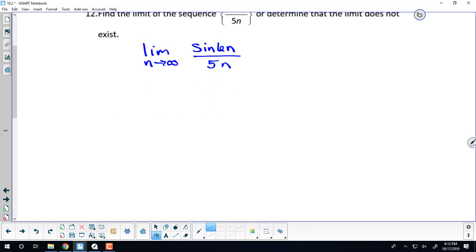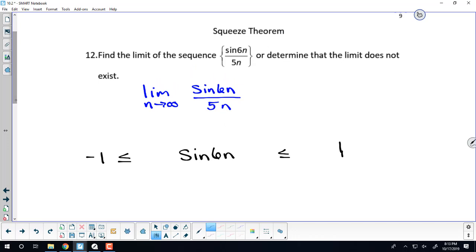so the idea is to say, all right, what do I know about just the sine of 6n over n? The sine of anything is where? In between 1 and negative 1. Okay, so I know sine is in between those two values. And maybe that's not always the starting point, but the goal is to have this unknown in the middle, and what we're dealing with as our unknown is sine of 6n over 5n. So then we want to divide everything by 5 over n.